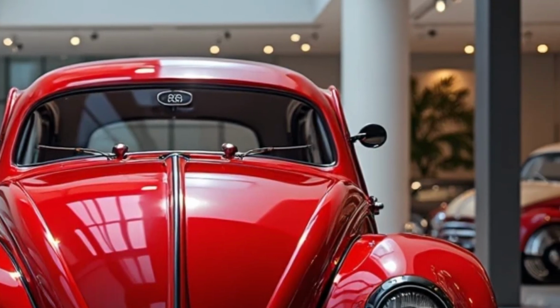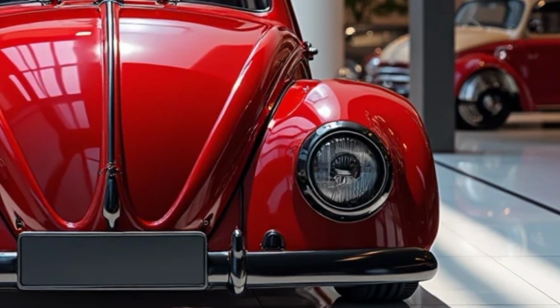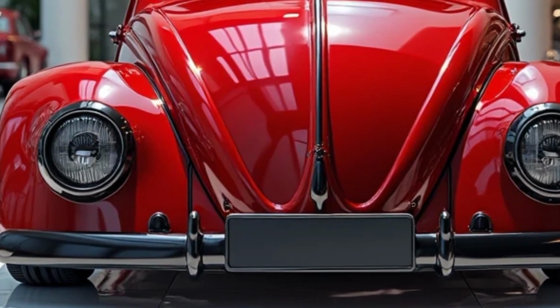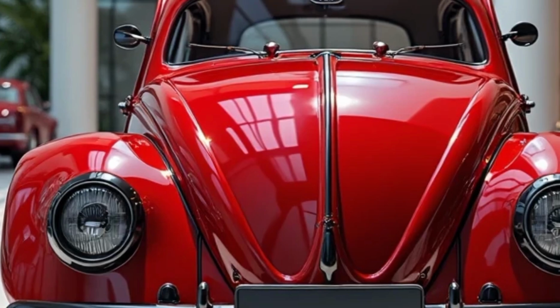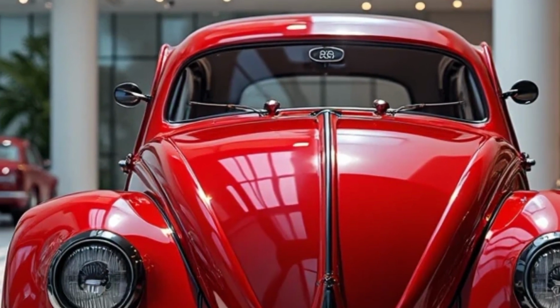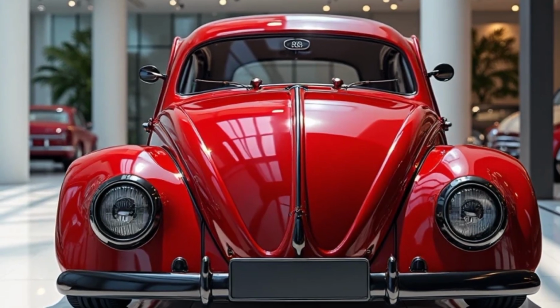Now let's talk about who this car is for. The 2025 Beetle is clearly aimed at two groups: longtime Beetle lovers who want a modern version of the classic, and younger EV buyers looking for something stylish and a little different from the usual sedans and crossovers. It's fun, it's friendly, and it's finally electric.